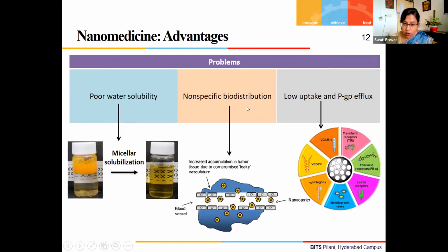Secondly, it will avoid non-specific distribution. It will go through the neovasculature, through these leaky vasculatures, and accumulate in the tumor. So it will produce and show the EPR effect. Also, if you compare liposomes and micelles, you will see that the micelles penetrate better through these leaky vasculatures than liposomes because of their nano size, which is beneficial in in vivo applications. Another good thing about these nanoparticles is that they have low uptake and PGP efflux.